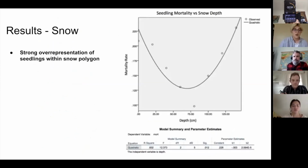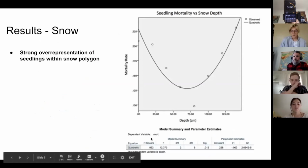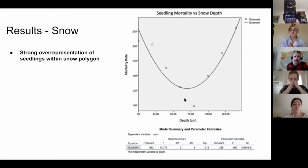For snow, we saw a strong overrepresentation of seedlings within the snow polygon when we did a chi-square. And this is really cool. Our seedling mortality versus snow depth quadratic regression shows a clear sweet spot, where in medium snow, around 50 to 80 centimeters, you see way less mortality than in the really shallow snow and the really deep snow. We were really excited about that because it correlates with similar literature.